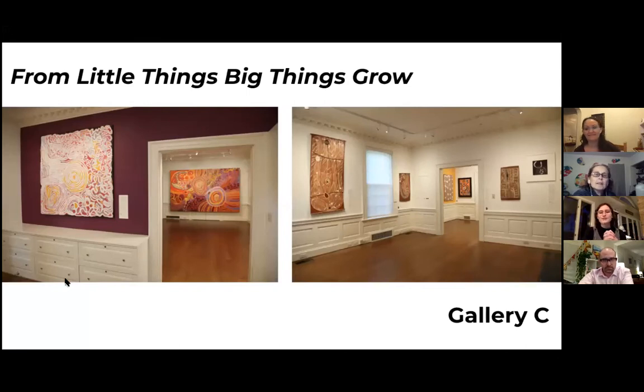So we're going to start with Gallery C, which Ashley and I affectionately refer to as the purple room, simply because it has a purple wall. Gallery C is the unofficial entryway into the exhibit. Before we had COVID procedures in place, you could technically go in through the other gallery that showcases another exhibit and then maybe meander your way through this room. But because we have COVID procedures in place where you go in one way and come out the other, this is the first room you see in the exhibit.